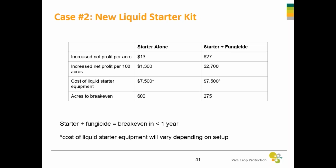Let's say retrofitting your planter will cost $7,500. At $13 extra profit per acre that we figured out on the previous slide, you need 600 acres of corn to pay for the liquid kit. If you're using fungicide as well, you only need 275 acres. That means by using a fungicide with your starter, you can be confident that you should be able to pay back that investment in your first year if you're getting average yield improvements.